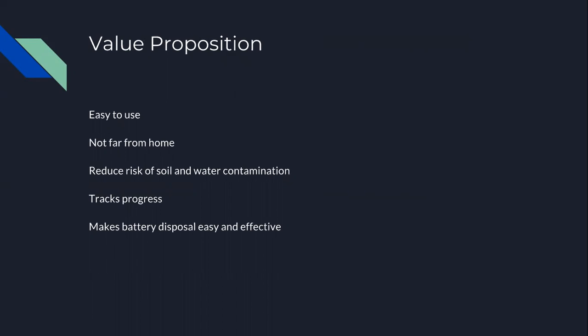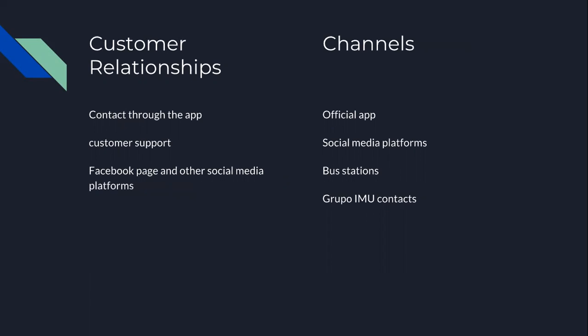And the app lets you track your progress, and it tells you how much you have recycled, and it makes battery disposal easier. The customer relationship is that we're going to be in touch with them through the app. Also, we're going to have customer support, and they are going to be able to contact us with Facebook and other social media such as Twitter or Instagram.